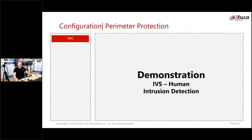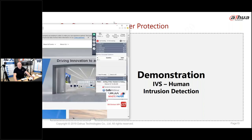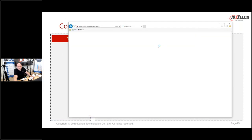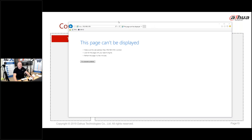Now, on that particular case, I'm actually going to spend some time here and show you that. So let's bring good old fashioned Internet Explorer up. Okay, let's bring that over here. Let's get the water bottle out of the way because I can't see. Okay, so the IP address of my camera has changed. Let's go find out what it's changed to now.